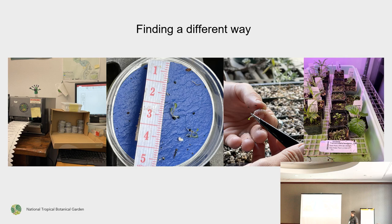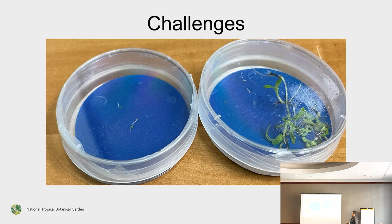So this just kind of demonstrates that challenge. Both of these dishes were 2 weeks from germination. So they'd been sitting in that growth chamber for 2 weeks since they germinated. Some plants grow very quickly and they're robust after 2 weeks. And some plants, like those on the left, are very thread-like and they're just, you know, not easy to get to survive. Some success stories, though.